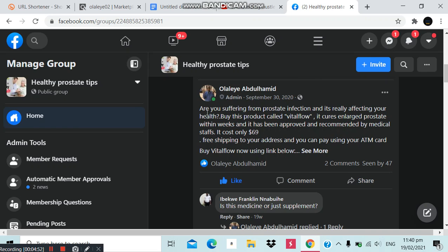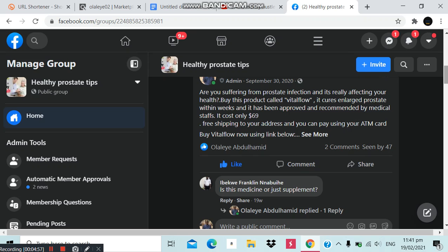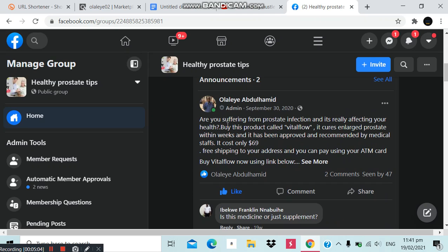You can see I just put a text and I pinned it to be at the top of the group, so anybody that enters this group will surely see this. I wrote, are you suffering from prostate infection and it's really affecting your health? Buy this product called Vital Flow. It cures enlarged prostate within weeks and it has been approved and recommended by medical staff. It costs only $69.